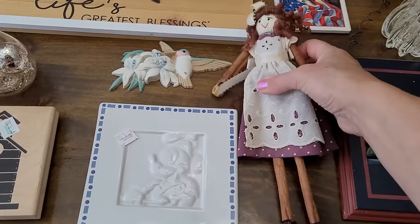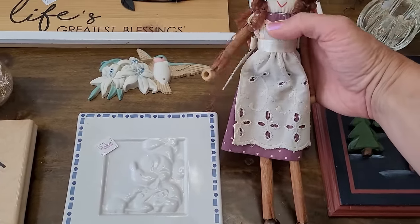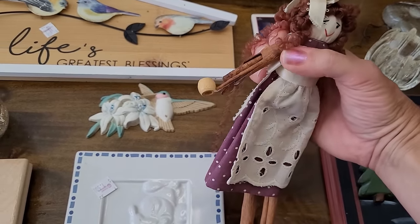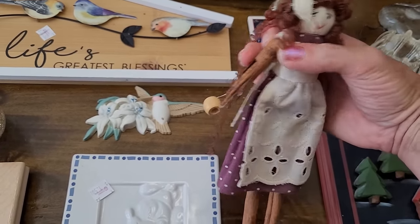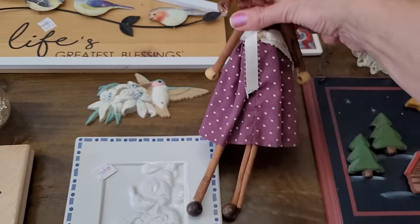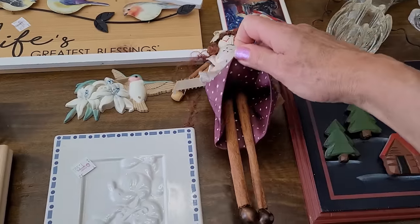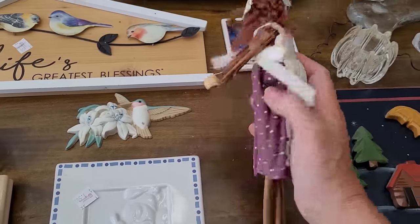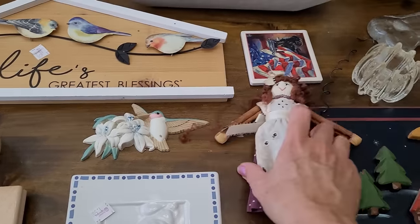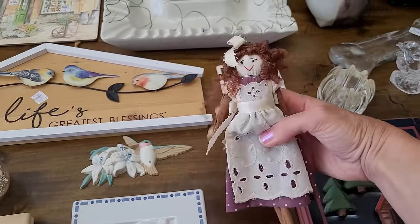I love this little girl. Her arms and legs are cinnamon sticks. She's absolutely amazing. Great expression, lovely hair bow. This arm is a little bit damaged, but I don't think it takes away from her. She has a bow at the back, pinafore. Just gorgeous. I think I paid 75 cents or a dollar for her, and I am going to ask $12.